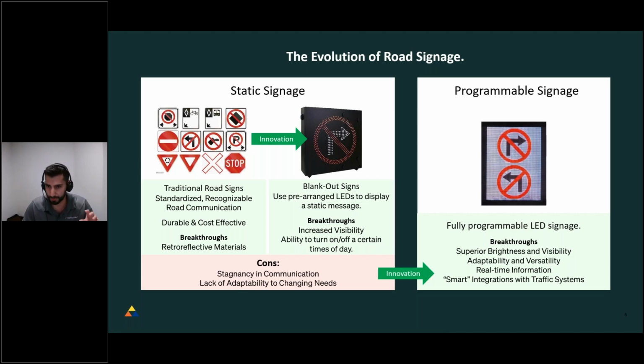Today, technology has evolved even further, and now fully programmable digital signage is disrupting the market for traditional static LED signage. Programmable signage holds several benefits over static signage, including higher pixel counts, higher LED resolutions, superior visibility, and near unlimited flexibility in the graphic or information being displayed. This type of sign can also integrate into a larger intelligent transportation system, opening up the options for more dynamic and unique safety-focused applications.